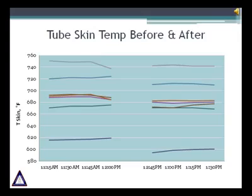This graph shows the tube skin temperatures before and after lighting up all the burners. A more uniform heat transfer occurs in the firebox with all the burners lit, which translates into better performance of the equipment. The crude heater easily became more efficient just by doing minor adjustments.